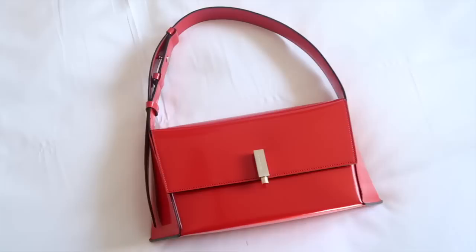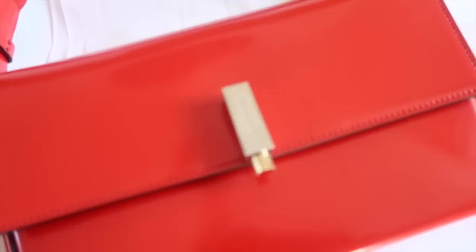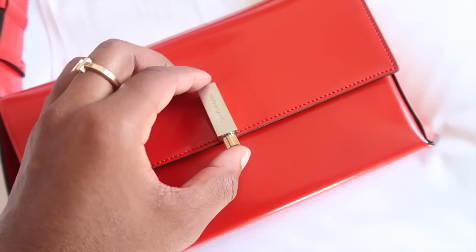Ferragamo's new creative director as of last year is Maximilian Davis, and he's Black and he's young and he is fabulous, and I'm loving the direction he is taking the brand in. But this bag is so cute. Look at this. Can you all see the difference? It's silver here, gold here. So you just press this in to open, and I mean the craftsmanship. It has tons of little card holders and it's pretty spacious on the inside, but it's definitely the color. I'm loving red and the shape for me.